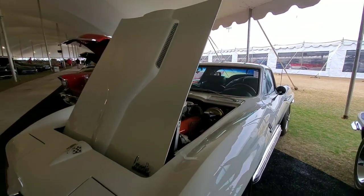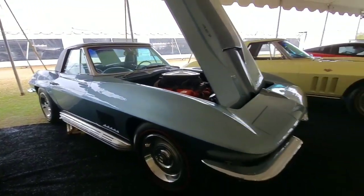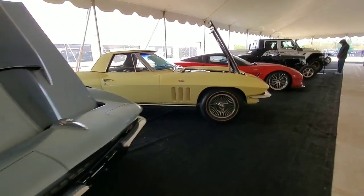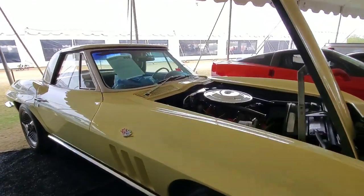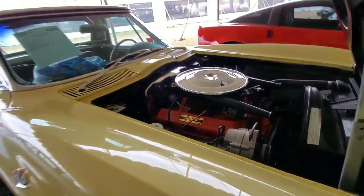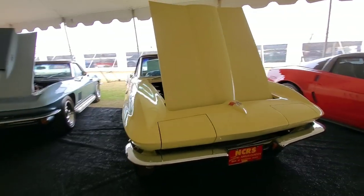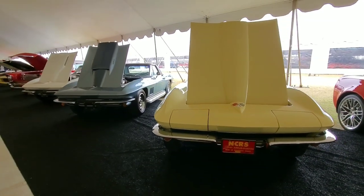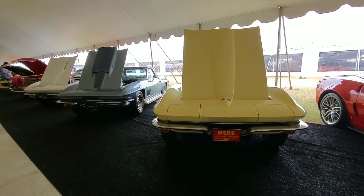One's a hard top, a coupe. One's a hard top convertible. What would you just say? Hey, you know what? I don't need all those ponies. I'll take a 65 with a 327. And I always call that color clear yellow. It might not be that exact color code. NCRS.